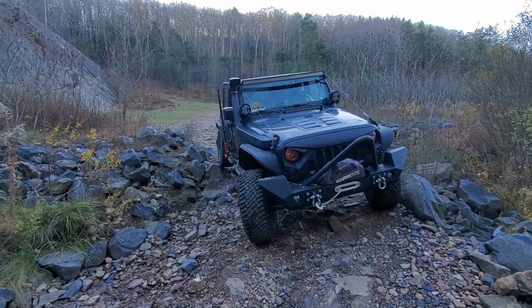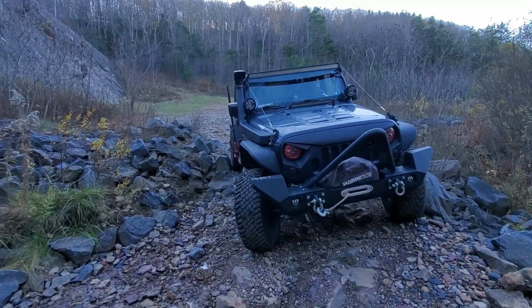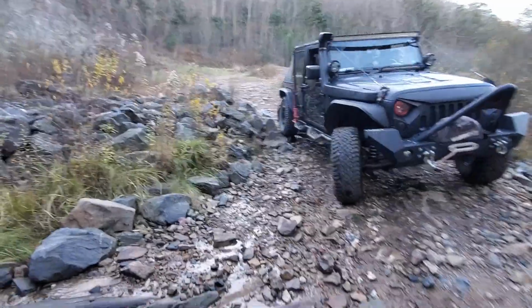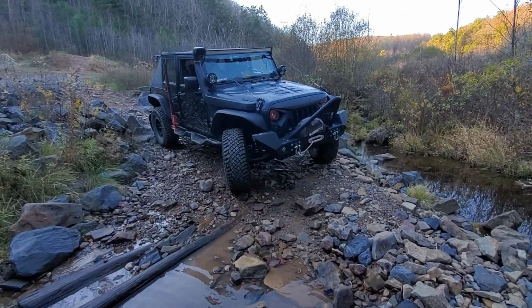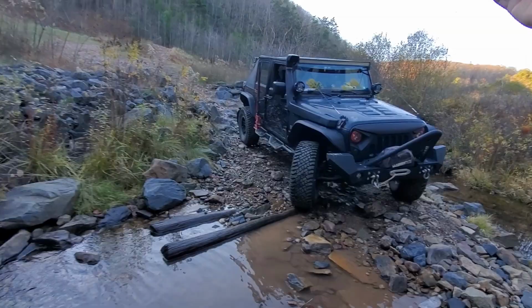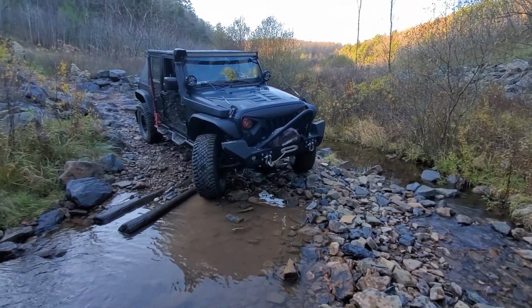Nice and slow. There you go. So I actually learned that from watching his channel of stacking rocks like that, to build like a basic ramp so that you're not having that hard edge on your tire.